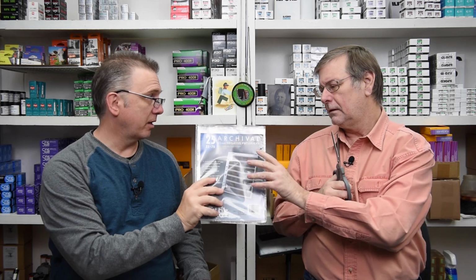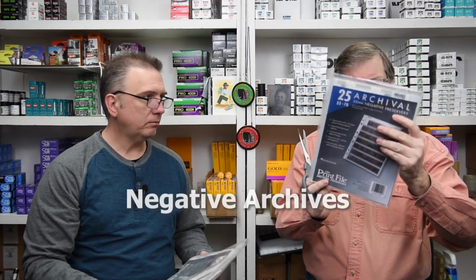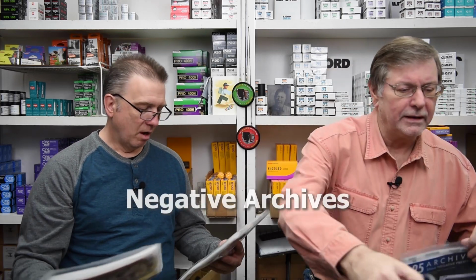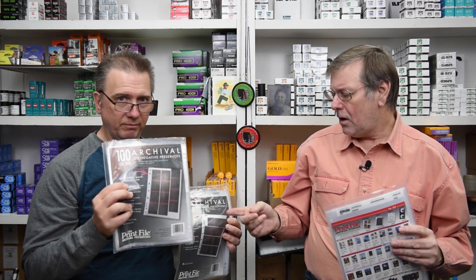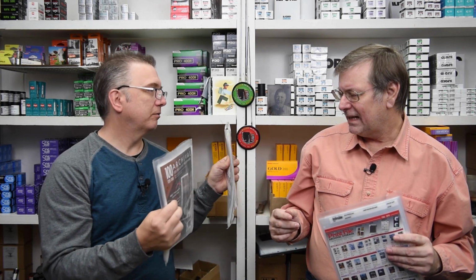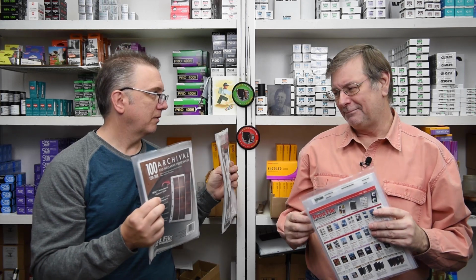Now, Todd, you sell these archives. I do. You want me to open this one up? I think it's already open at the top. Oh, okay. But I brought these in. You also sell these in 25s as well. These are for the medium format, 120s. But I also sometimes like the ones that go the other way. Did I have both of these? No. These are 100 counts. Yeah, I bought big counts.